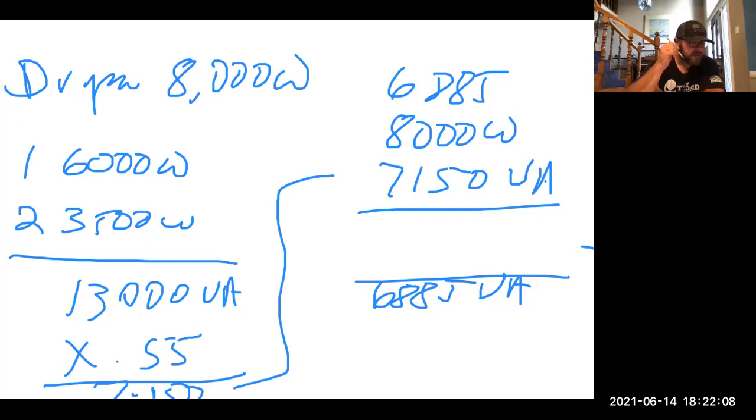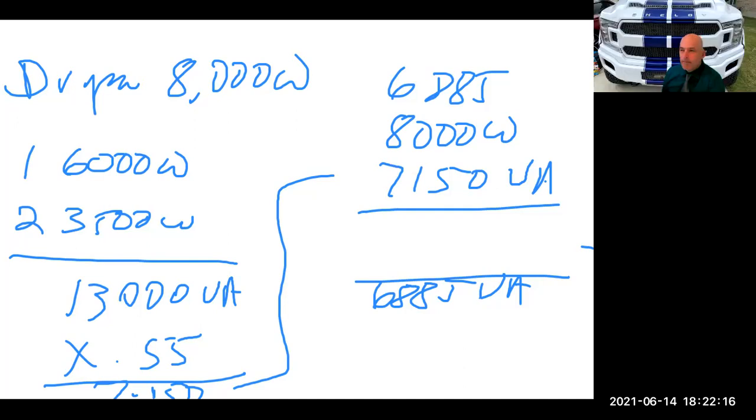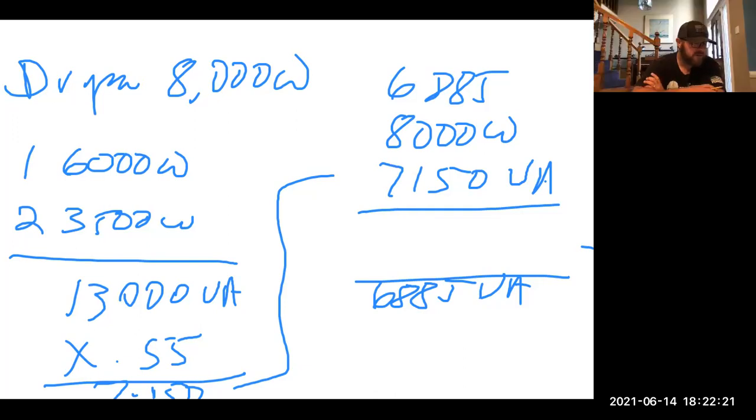The branch circuits calculations and conductors, even though I only got half of those right, I felt pretty good about them. Okay. Feeders, I felt good. Service equipment and separately derived systems, I got 4 out of 8.